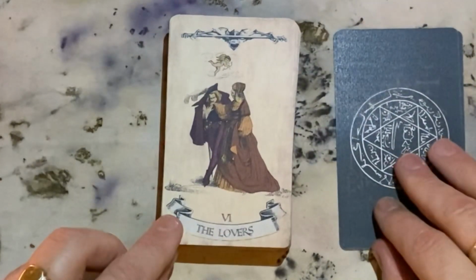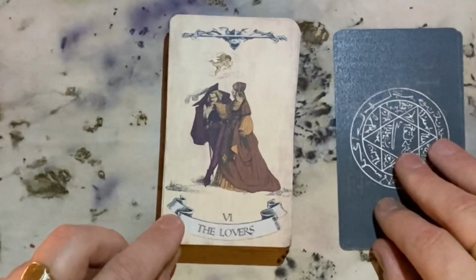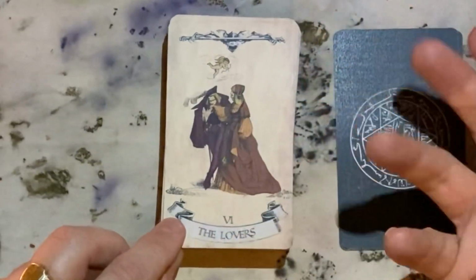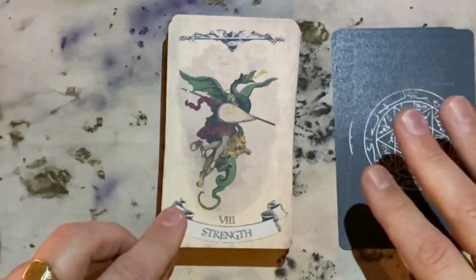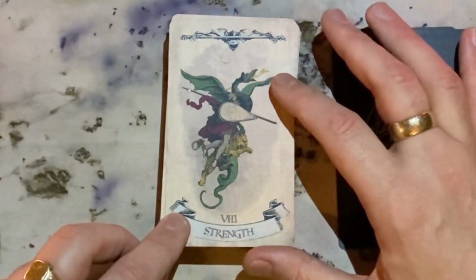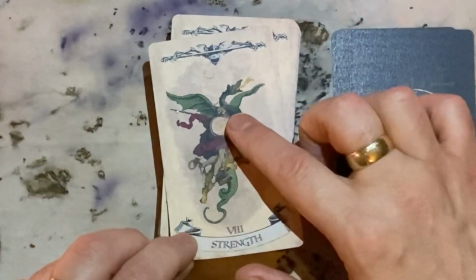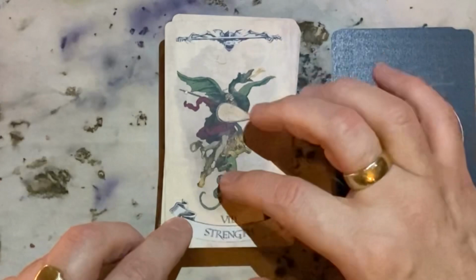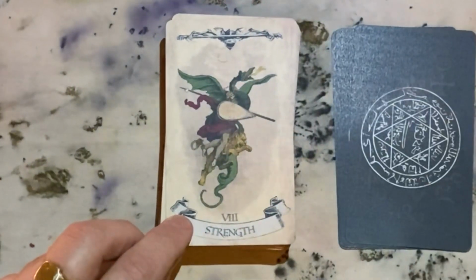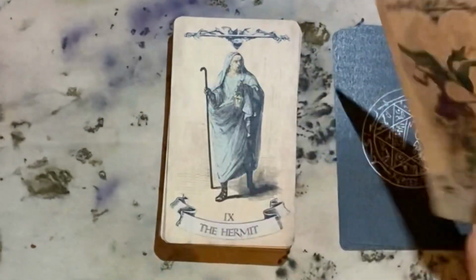The Lovers is beautiful. It's different to the RWS. You've got more of the nod to the cherub, but just the 2 people rather than 3. Strength, which we saw here, that you've got an alternative card. I love that it's this fire-breathing dragon here. And someone's kind of caught up with it. It's like it's picked him up, took him off in flight, but now he's having to use all his strength with his spear and his shield to get back on terra firma.